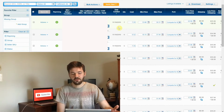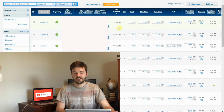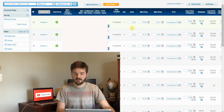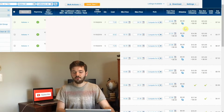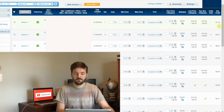Your next column is the date you created this. So you can see I created this listing on November 19th. I have 7 in stock. It cost me $7.25 per unit. You have your minimum price, your maximum price, the rule, your price plus shipping. Then you have a column for shipping costs. Then you can see the low price plus shipping, the buy box plus shipping, how many units I sold, and my estimated profit for every unit I sell.